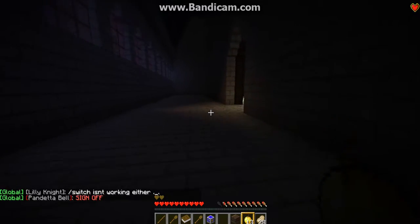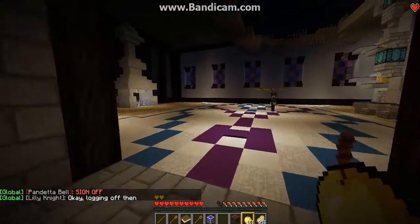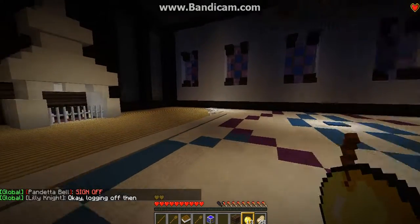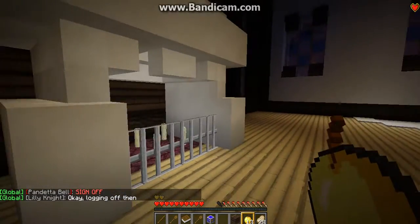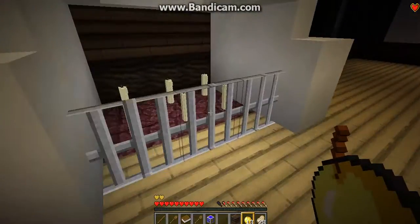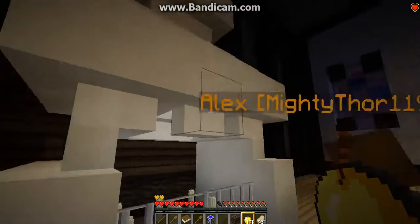Perfect. All right, so it's just around the corner here. It is unfinished, but equally beautiful. And then, of course, it's quite literally not finished, as you can see that there are candles inside of the fireplace.